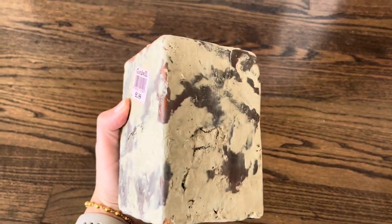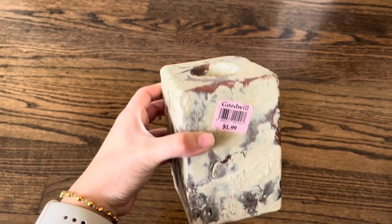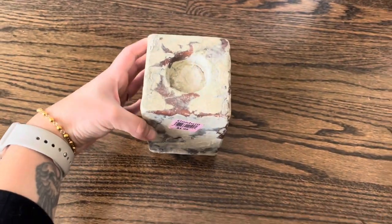I also picked up this candle holder, and I'm not sure of the material it's made of, but I thought it was so unique and different I couldn't leave it behind for only $1 since paint tags were 50% off that day.